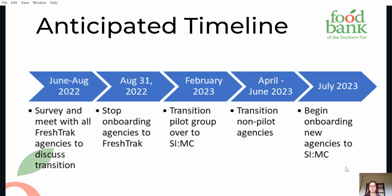In February, approximately, of 2023, we're thinking we'll have a pilot group of small number of agencies that transitions over to this new platform, Service Insights on MealConnect, to kind of work out any kinks and get an advanced look at the system and be our forefront agencies there. Then April to June, we'll transition the rest of the agencies over from Fresh Trak to Service Insights on MealConnect if you are not in the pilot group. And then in July of 2023, we would anticipate being able to start onboarding new agencies to Service Insights on MealConnect. So those are agencies that were never using Fresh Trak.